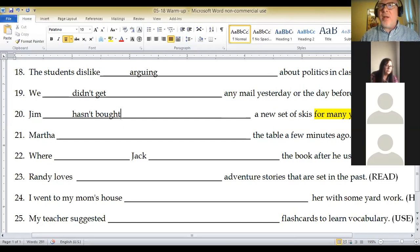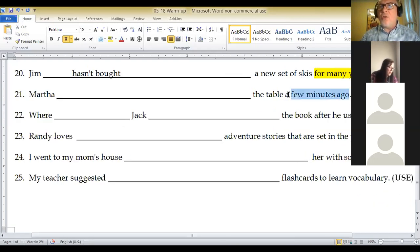Now the next one is a little bit of a funny one. It's a few minutes ago, so clearly it's past tense, right? But what's the past tense of set? Set. No change. Remember, set, hit, fit, cut, all of those words that end with the T, that have just one letter, are usually the same in present and past. So Martha set. Remember, hit, cut, put, set. Many words that have vowel, consonant, T. Right? Vowel, consonant, T. Consonant, vowel, T.